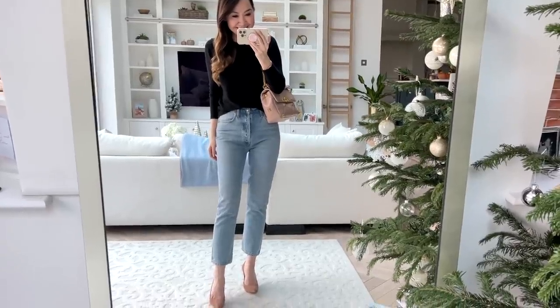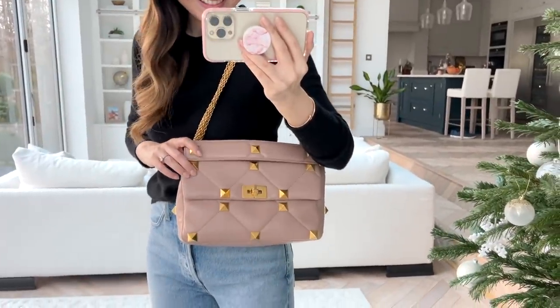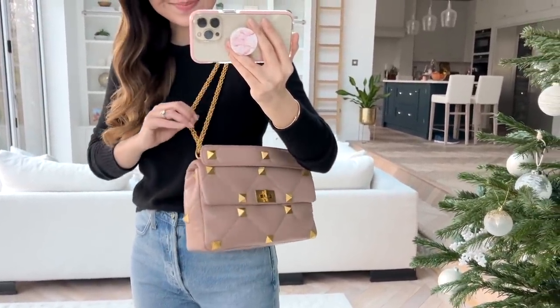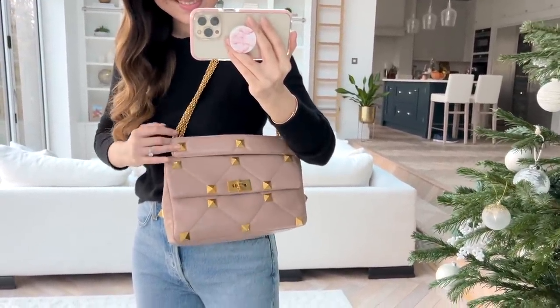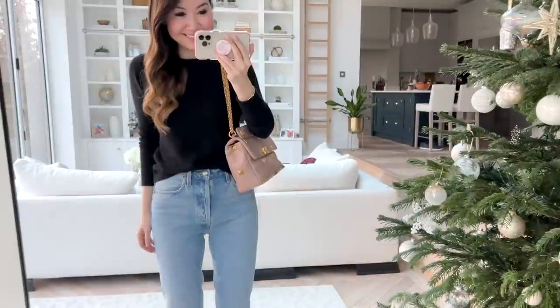I just think it's so beautiful, and it makes such a statement whilst also being very, very easy to pair because of the colorway. So huge, huge fan of this. I just think it is so beautiful. I just love everything from the hardware to how beautiful the leather is. And yeah, I just cannot get enough.